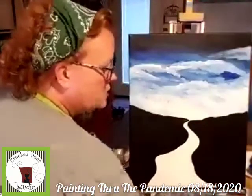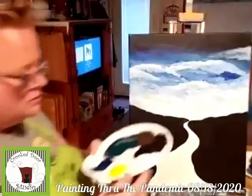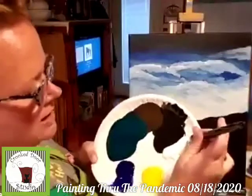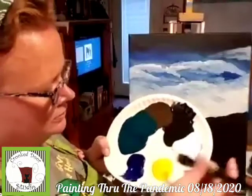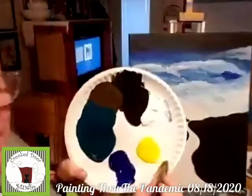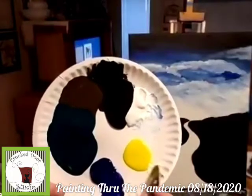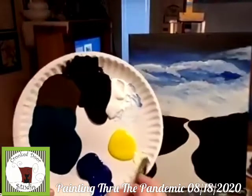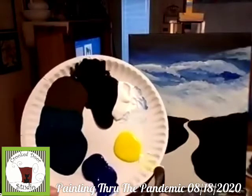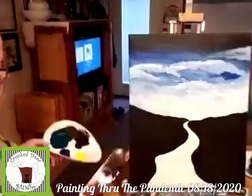So big brush, dry it off. The light that I take, I'm going to make sure it doesn't have any blue in it, so I'm going to pull it right out of the middle. And right over here, the tiniest bit of yellow with it. Put my white over there. So it's like 3/4 white, 1/4 yellow. It's giving me a real light, pretty yellow color. And this is the tiniest bit of paint, right? A little bit's going to go a long way.